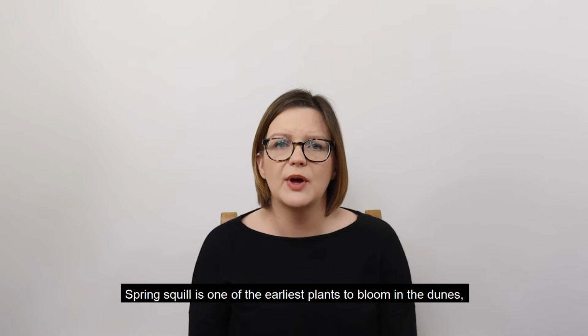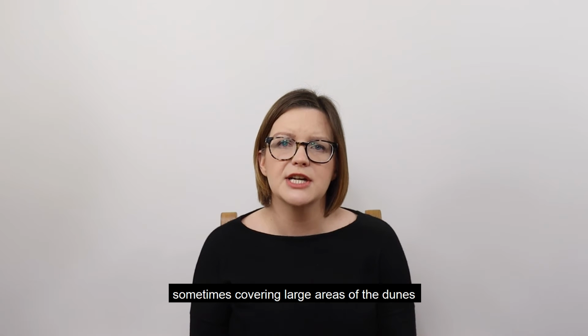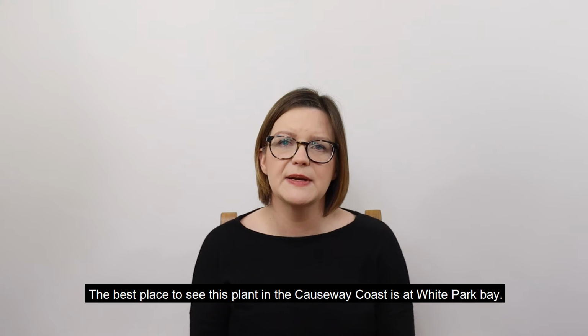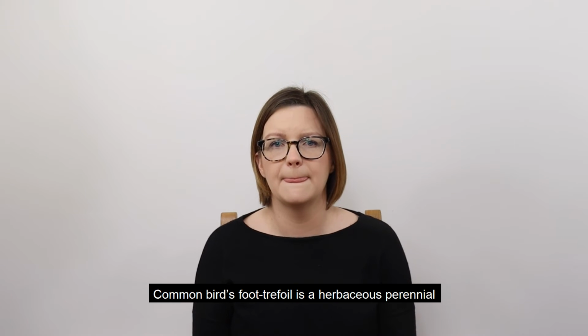Spring squill is one of the earliest plants to bloom in the dunes. The spring squill usually grows in short grazed swards, sometimes covering large areas of the dunes and forming characteristic light blue patches in early May. It is a member of the lily family. The best place to see this plant in the Causeway Coast is at White Park Bay.